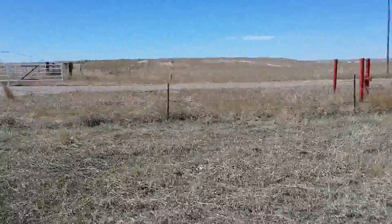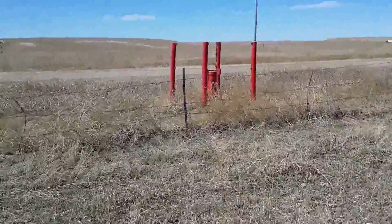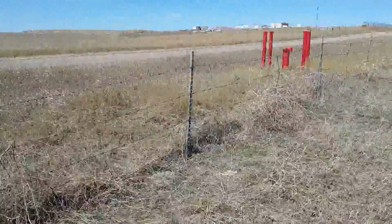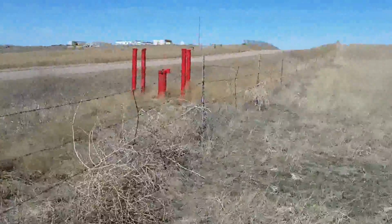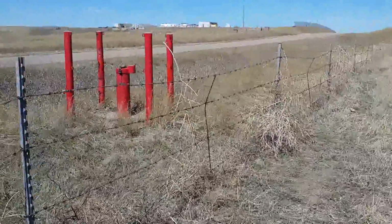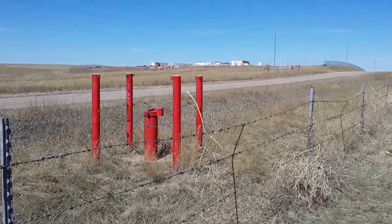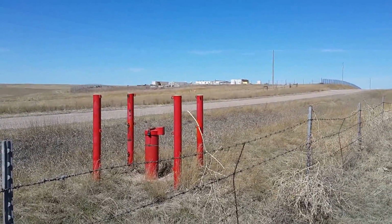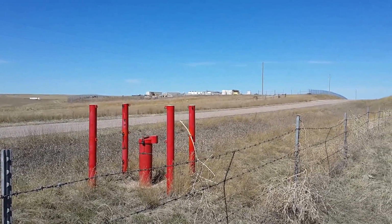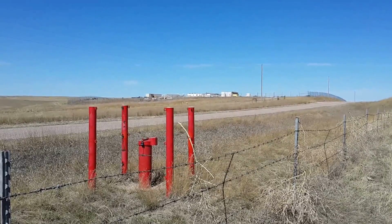Take a bit of a detour here. This is an injection well, and this is an injection well also. There are a number of them scattered on this part of the ranch, and that's because the structure there in the background was at one time an Atlas intercontinental ballistic missile site. It's now a private home.